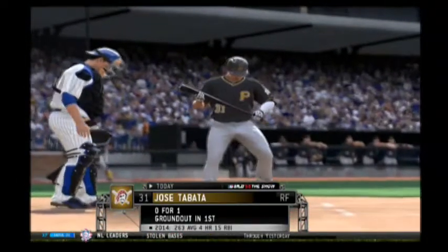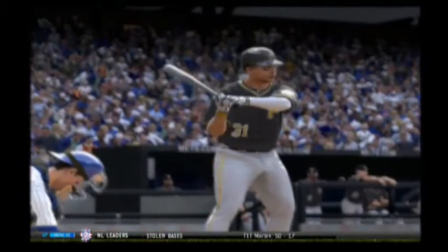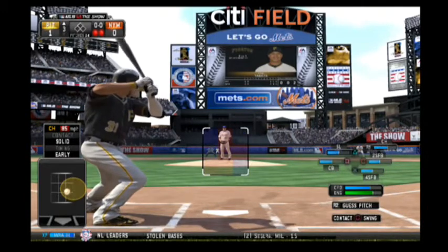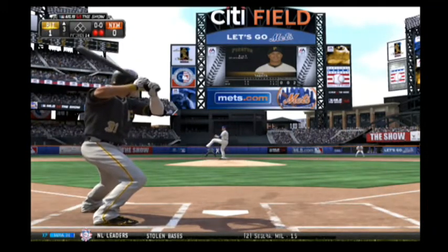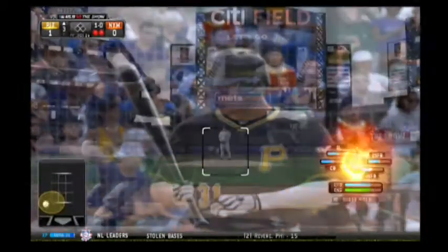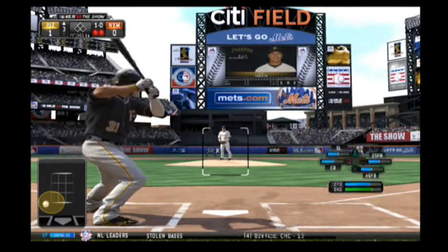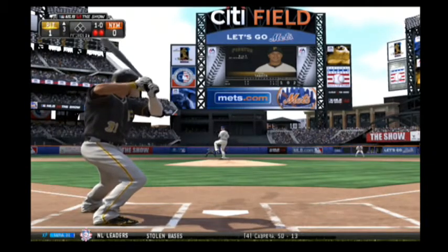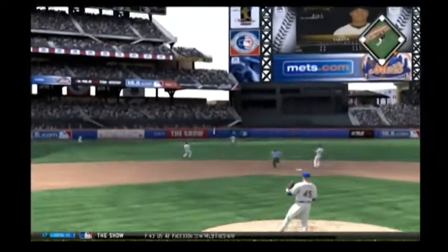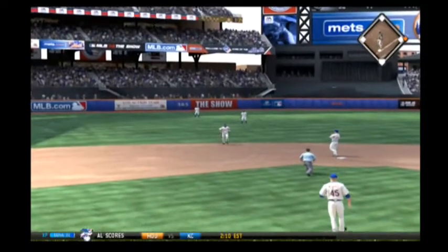Jose Tabata will stand in now with 2 away, trying to avoid another 1-2-3 inning. Yeah, this has been total domination these past few innings. They haven't been able to mount any kind of threat whatsoever. And no swing, apparently. Ball 1. He just about went around. He was lucky to put on the brakes when he did. This is in the air to center. Does he have another 1-2-3 for the ledger?